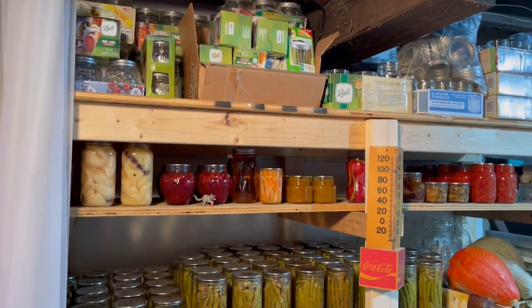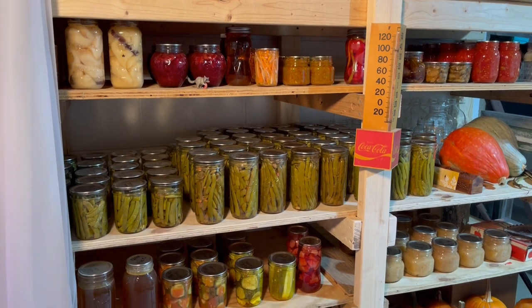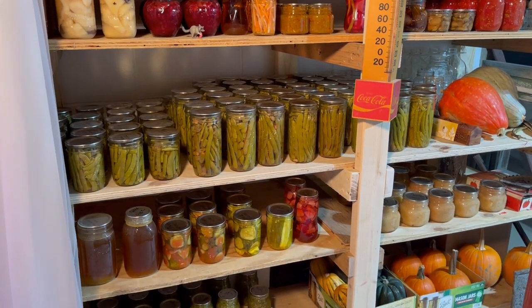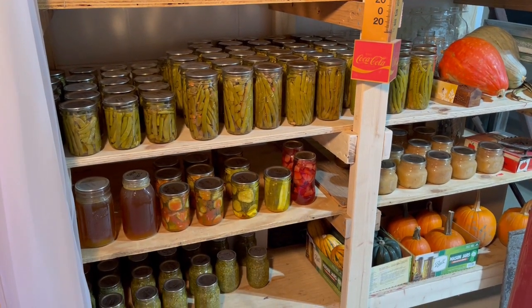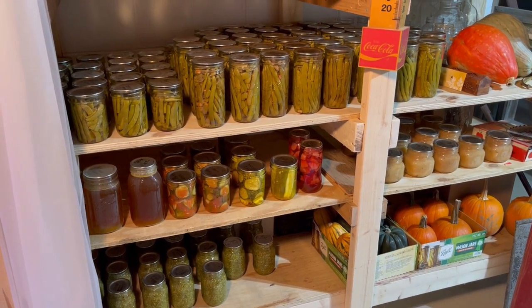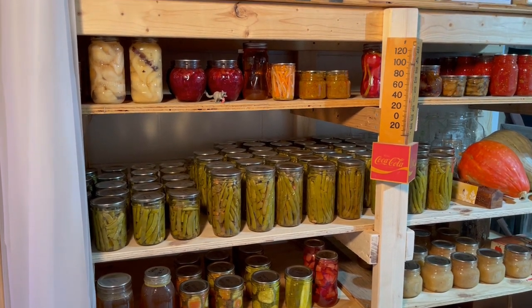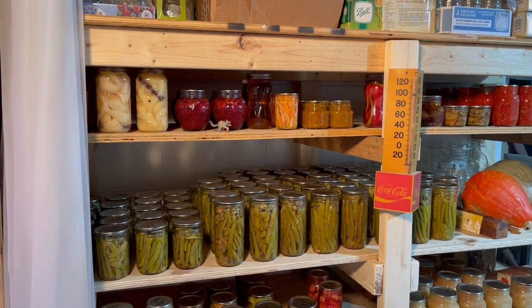So it's not big batch. It's not prepping, okay? It is something to feed the family over the winter. And on any given day, there are like 4 to 6 of us. So this is ideal for the number of people that we feed in this house.